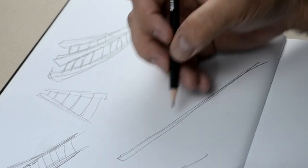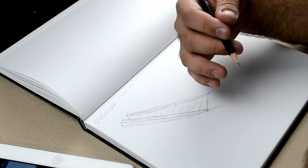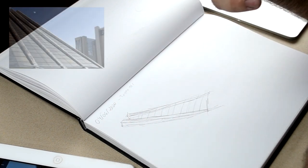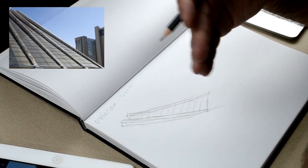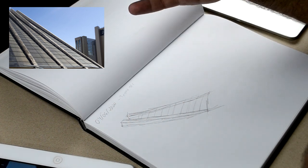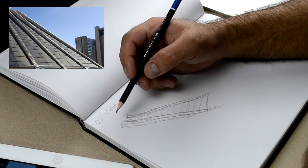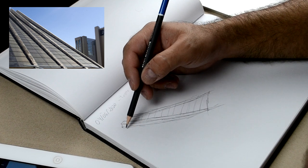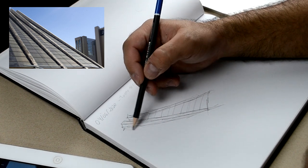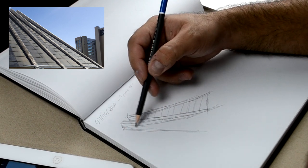So in this phase, I have already taken the pictures, I went to the place, I saw it, and I selected 1, 2, or 3, 4 pictures at most. What I try to do is to capture the essence at first. I just start drawing the shapes that the building gives.